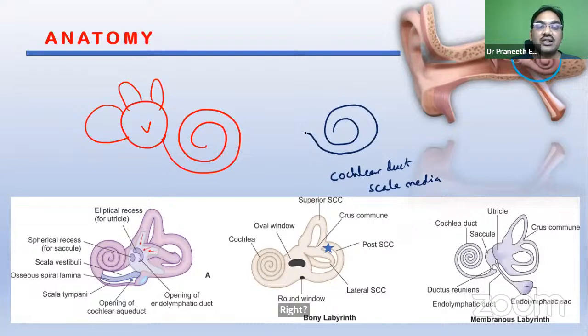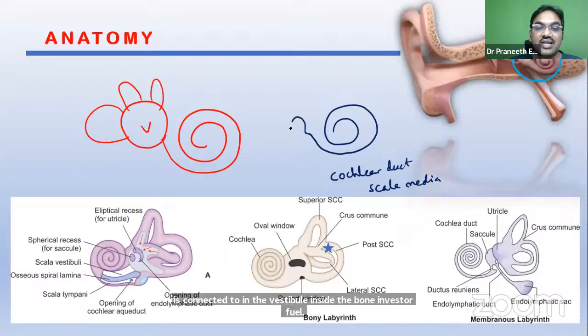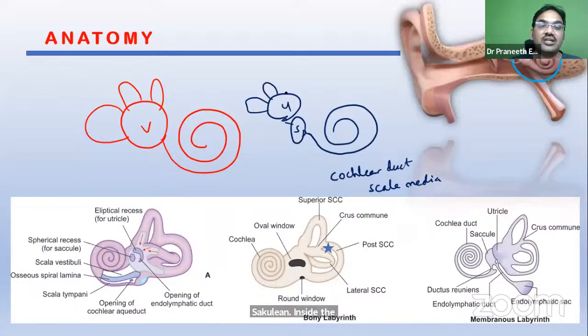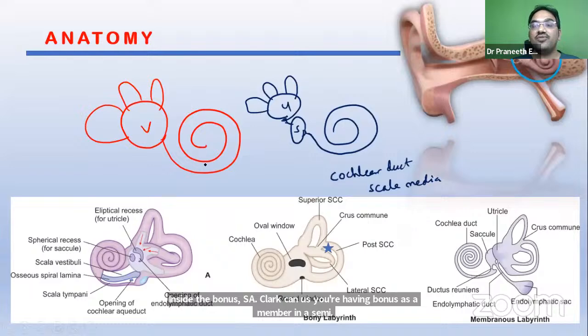This is connected to the vestibule. Inside the bony vestibule, what membranous structures are present? The saccule, which is connected to the utricle. Inside the bony semicircular canals, you have the membranous semicircular canals. So these are the parts of your membranous labyrinth.